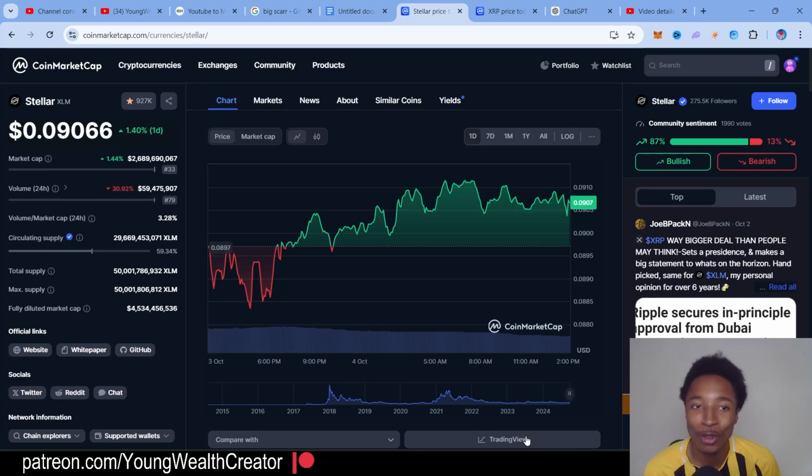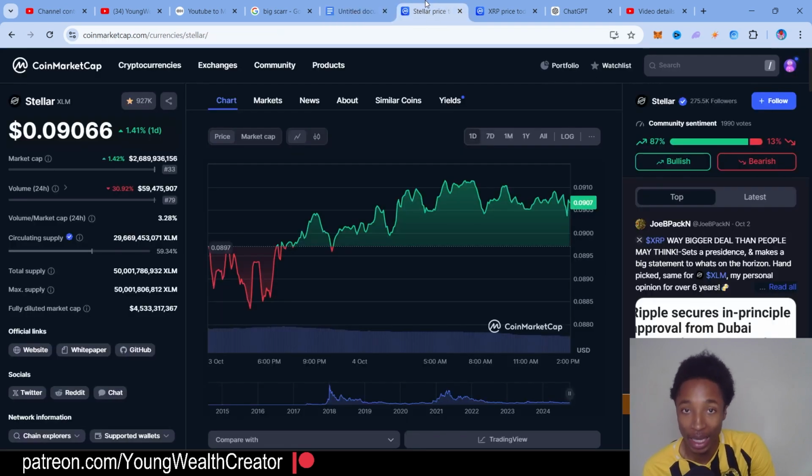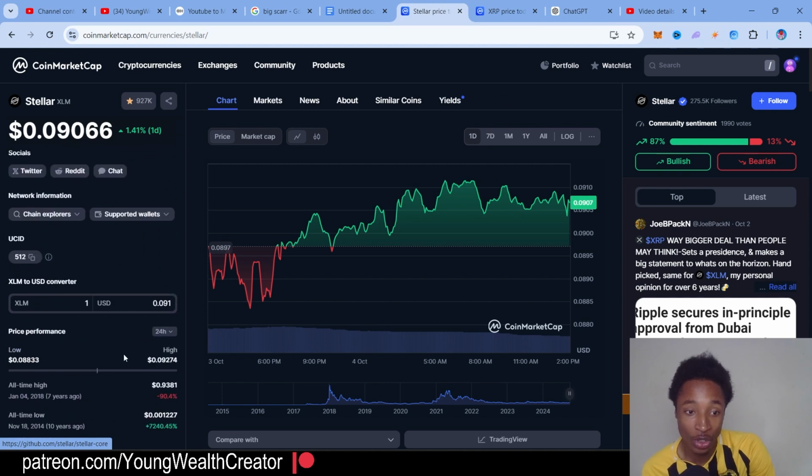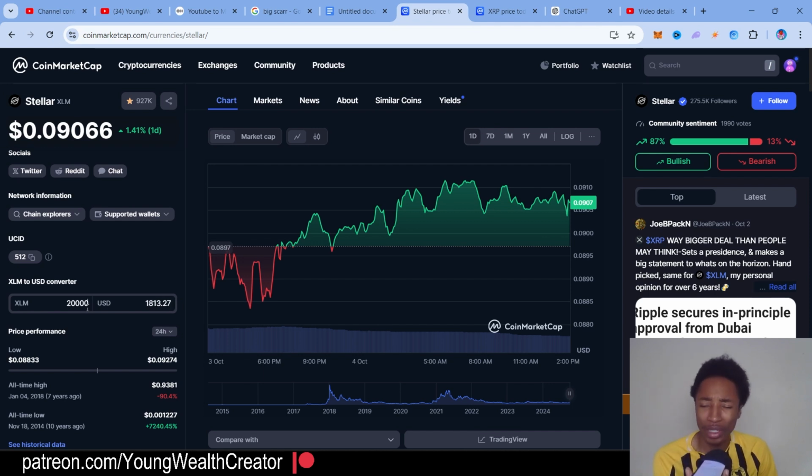Now today we're going to talk about what will make you more money in the 2025 bull run, right? XRP or XLM. Now in today's comparison, we are actually comparing 4,000 XRP versus 20,000 XLM, right? Now the first thing we're going to do is actually check how much it will cost to buy 20,000 XLM versus 4,000 XRP, right? Now it will cost you around 1.8 thousand, or 1,800, as people say in America, right? 1,800 to have ownership over 20,000 XLM.